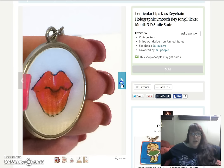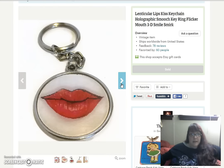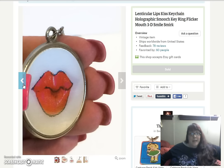This is a keychain with these little lips on it. It's a lenticular keychain or flicker or hologram, whatever you want to call them, where you move it back and forth so it goes from a smile to a kiss. And this keychain sold for $8.